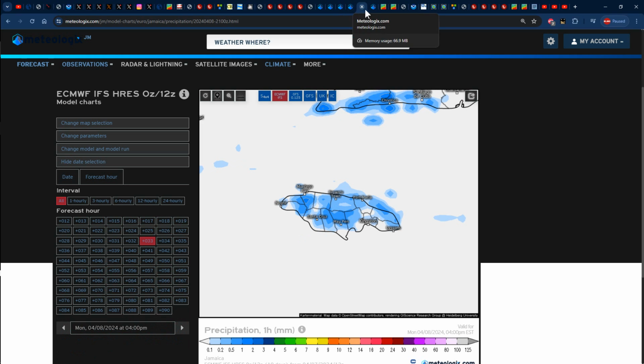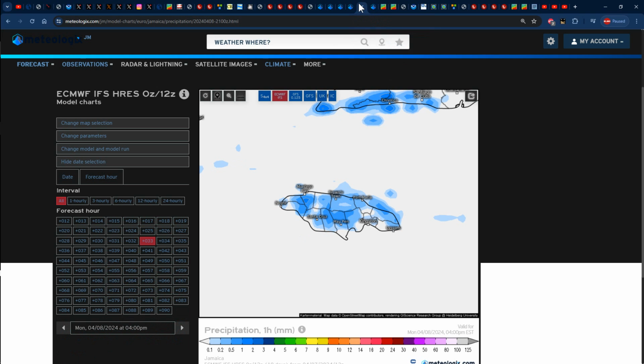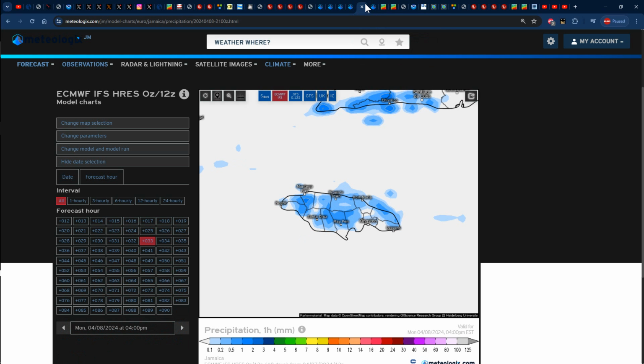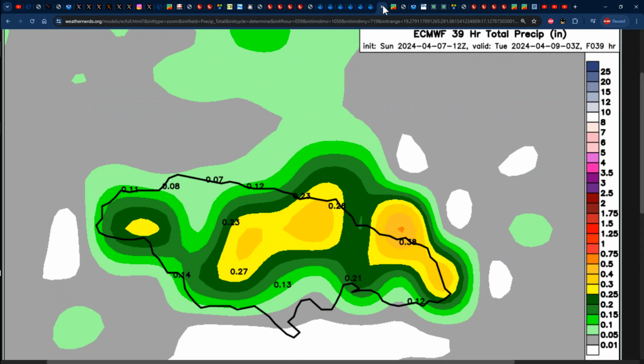So definitely sections of Manchester, sections of St. Trelawney, sections of Northern Clarendon, St. Elizabeth, Southern St. James, Hanover and Westmoreland will definitely get in on the action. And we still see some of those blues that represent rainfall across some northeastern sections of the islands of Portland, maybe spilling into St. Thomas, getting in on some of that rainfall. And we see that both the Euro and the GFS models are in consensus with what is being forecasted.